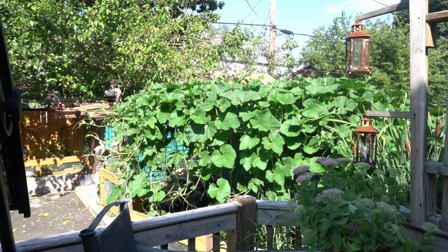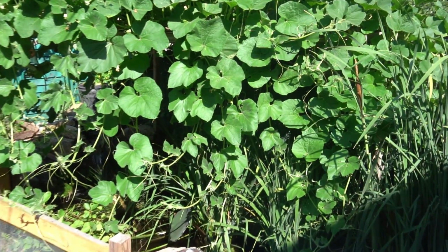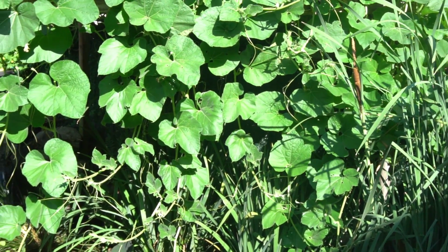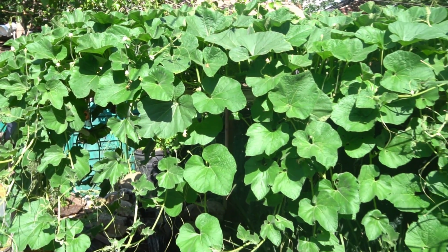And the crazy thing is that this vine is not mine, it's the neighbor's. It climbed over the fence, it took over the lattice, which is over my pond, and this thing is growing like crazy. Now, at first, I wasn't really liking it because I have a lot of plants that require full sun, and they're getting drowned out by this vine on top.